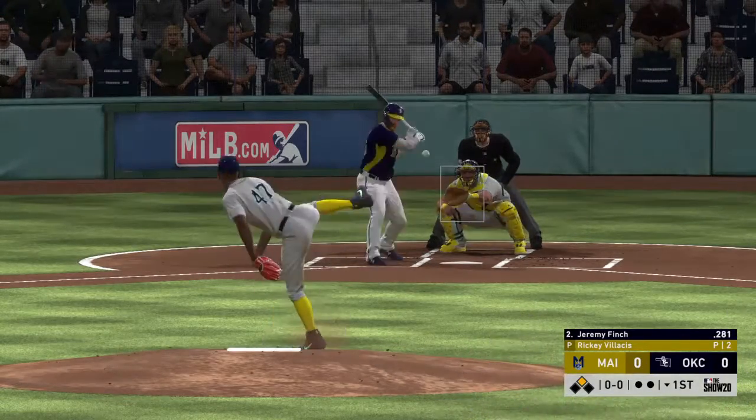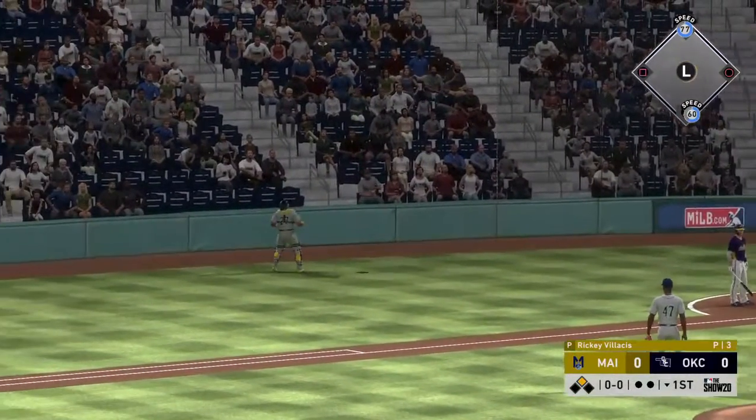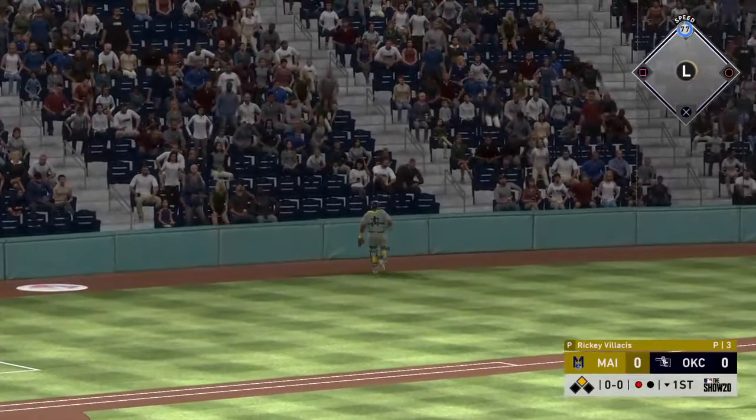At the plate, Jeremy Finch popped him up. Marte has a play, and that's the first out of the inning.